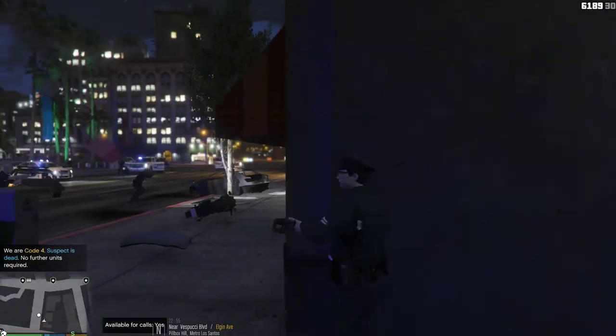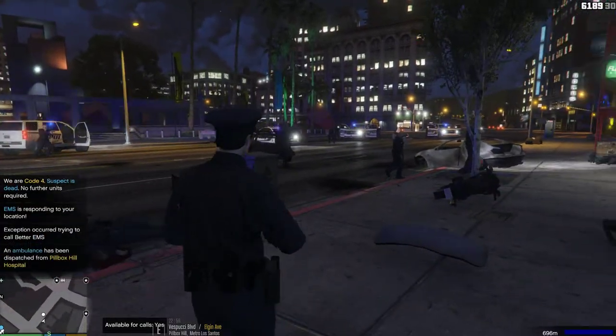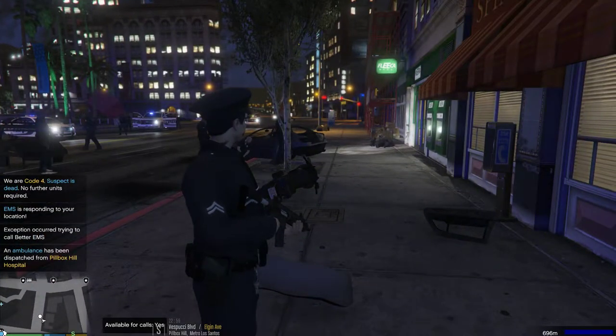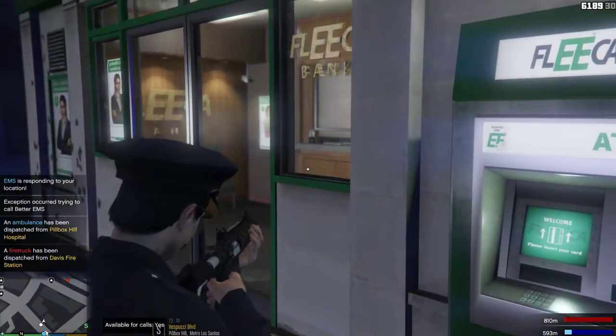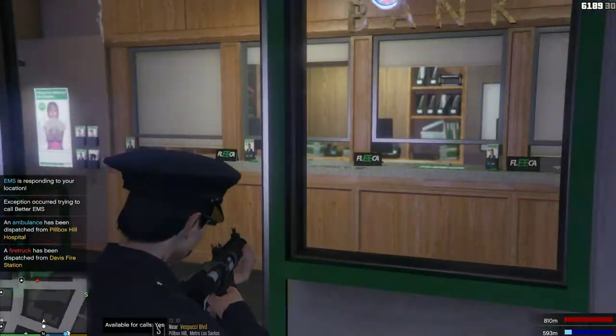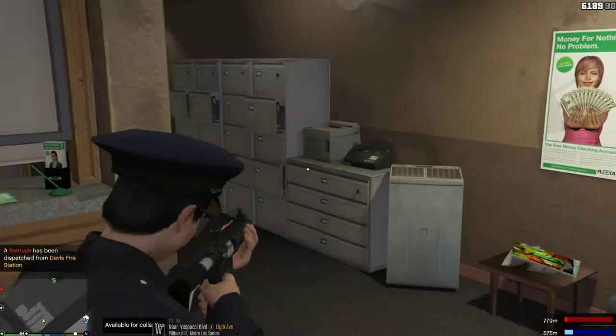We got him. Suspect neutralized. No further units required. We need an ambulance. All units, medical aid requested. We need fire trucks here. Come on, boys. Let's clear the bank. An officer shot. We have multiple officers down. An ambulance requested from Textile City. Clear the bank. Let's go.